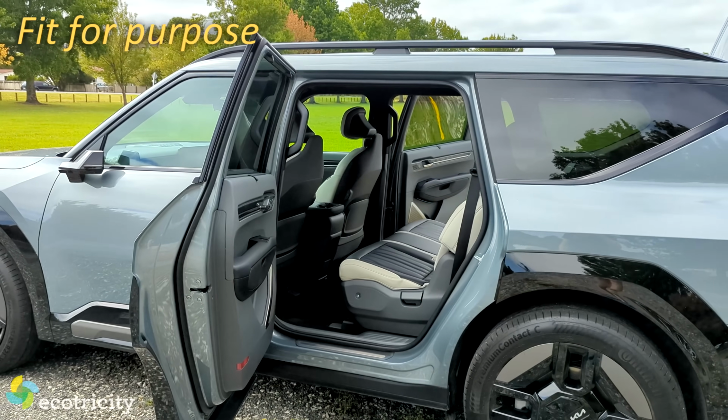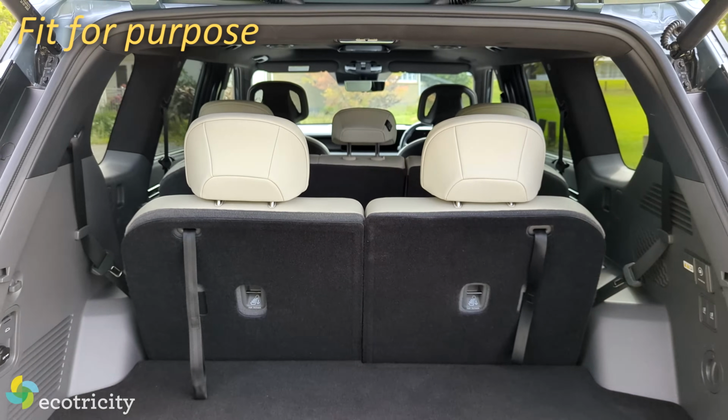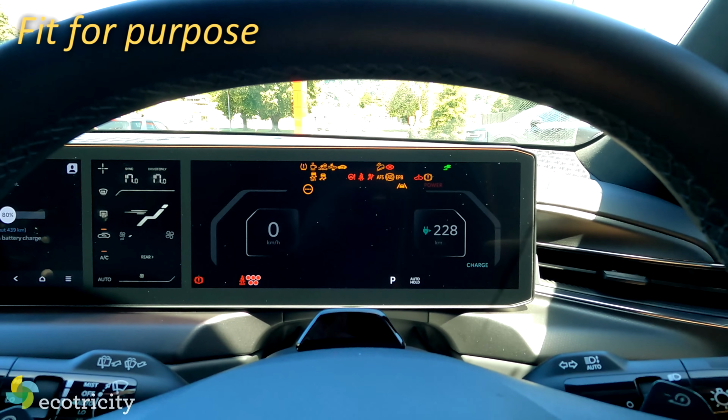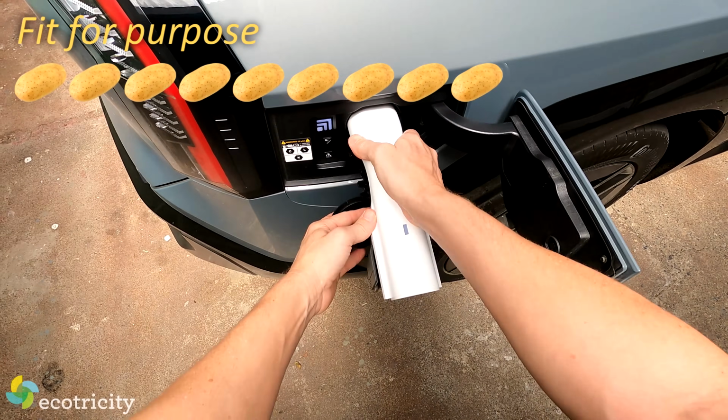Well, yeah. No matter what you want to do, it does it. It carries 7 humans in comfort. It tows 2.5 tons. It's fast. It's clean. It's got a 5-star safety rating. It'll turn heads no matter where you go. 9 out of 10 spuds.